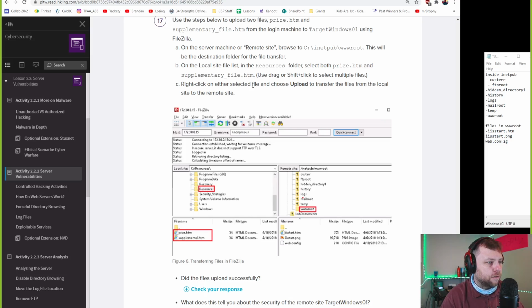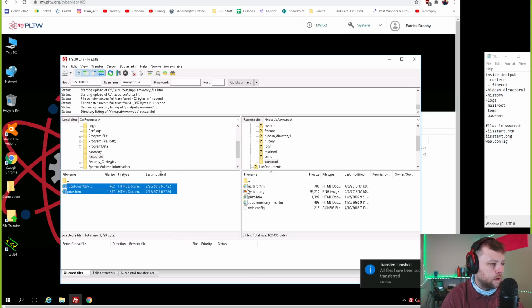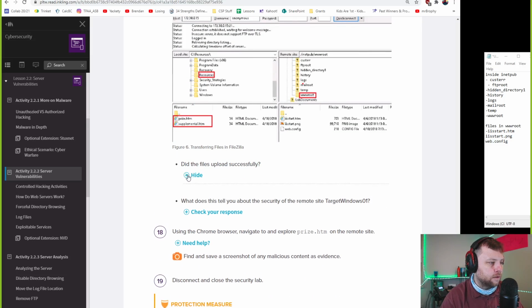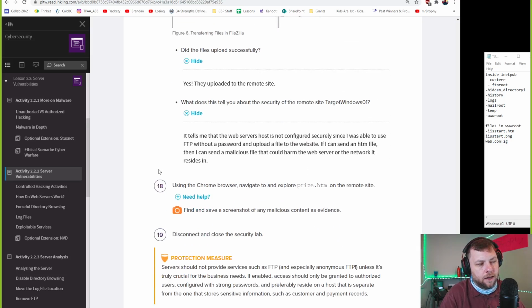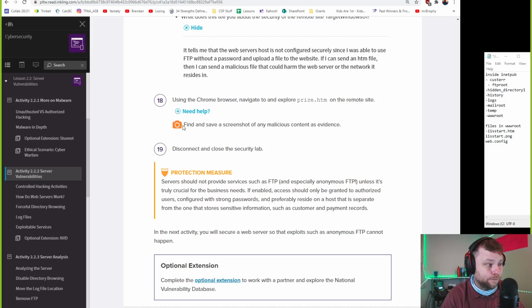Right click on either selected file and choose upload. Oh, look, boom, and they're now over here. So I just moved a file over there. They're now in that wwwroot folder. What it tells me is that I can just upload things. Maybe I shouldn't be able to, so I probably want to prevent that in the future. If I can do this, I can send a bad file too.